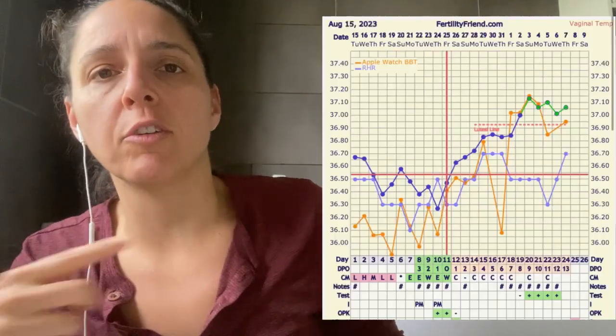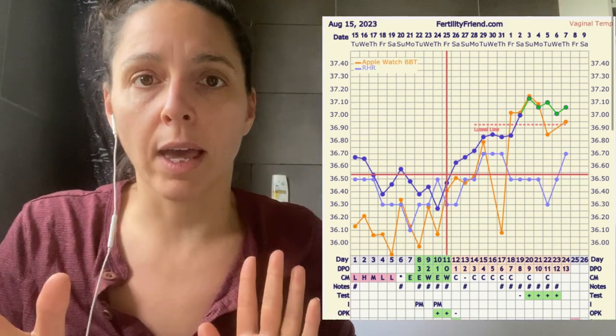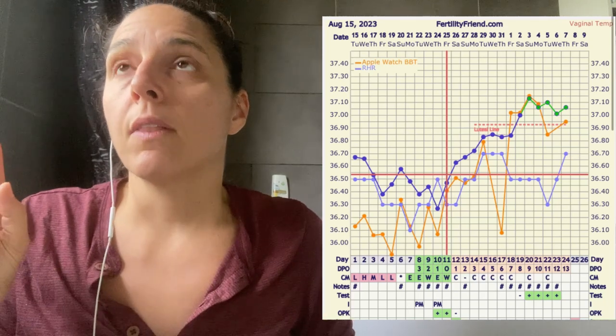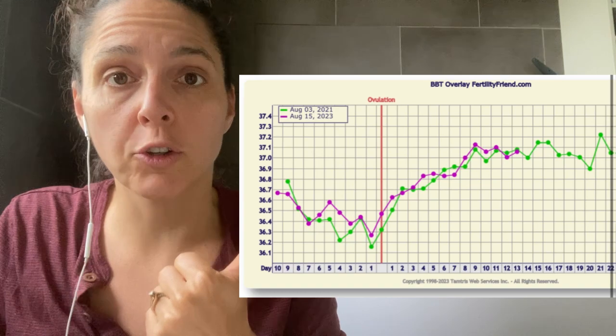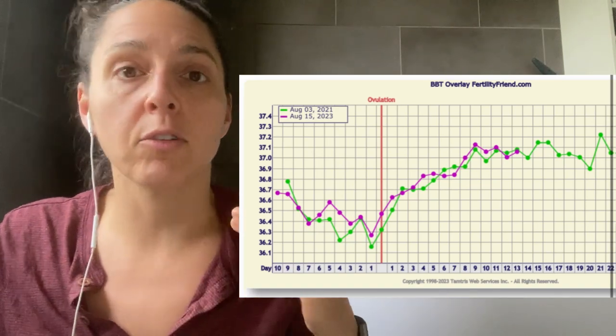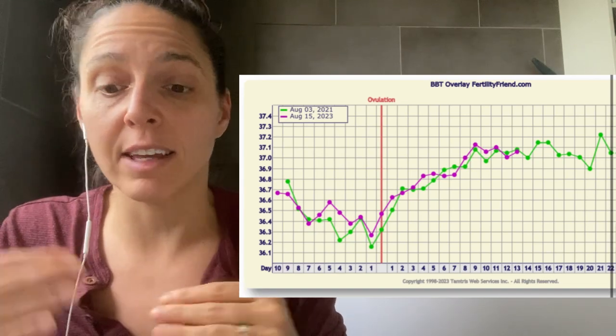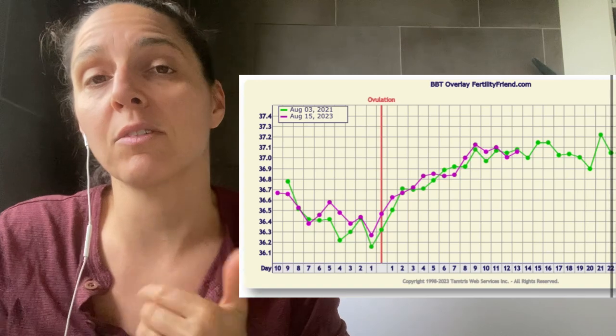First of all, here's my BBT chart for right now. My lines are doing well. Everything is looking promising and healthy and okay. And then here is that overlay of my August 2021 chart versus my current chart. And it's so interesting to me. My charts continue to track each other in tandem. Like, they go down on the same day, they go up on the same day. So I thought that was kind of interesting.